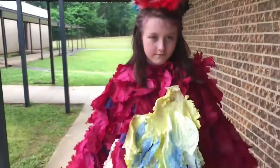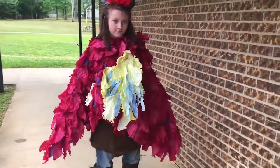I love how she decided to kind of put it all together. I like on the headdress, it looks like there's a camera coming out of that little hole, so she's like got her eye on everything. It's ready to fly away. Yeah.